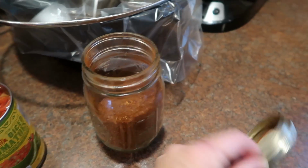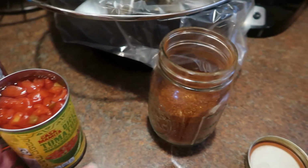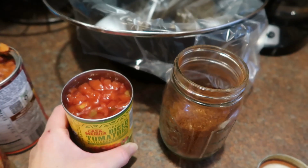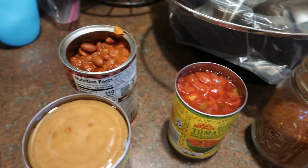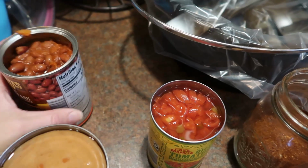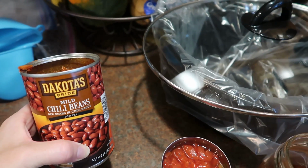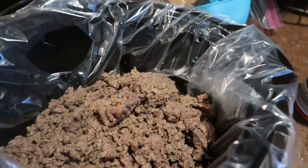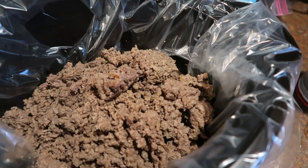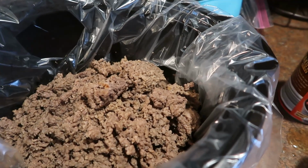I just have some of my taco seasoning mix here. I'm going to put in about 2 tablespoons of that. Today, I'm going to put in 1 can of these diced tomatoes with green chilies, 1 can of refried beans. Oh, that spilled on me a little bit. And 1 can of the mild chili beans. It says red beans in chili sauce. So I'm going to add all of this to here. I'm going to see what the consistency is, make sure that it's kind of dippable, but not too thick, not too thin. So that's it. That's what I'm going to do today.